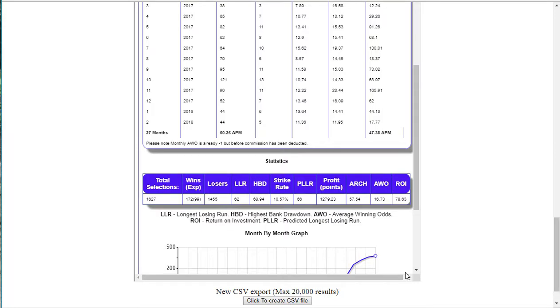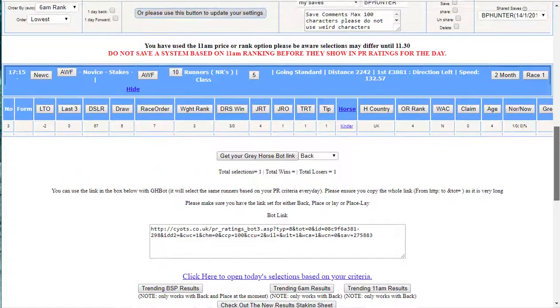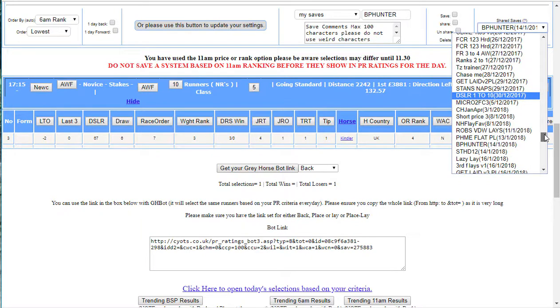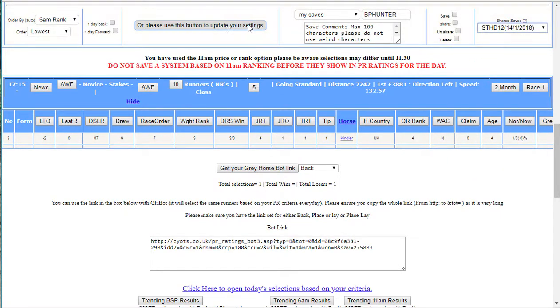Okay, so the second system is, if we go to the drop down, so if you come into PR ratings, all you literally have to do is come down to this shared save folder, and if you click that little question mark, yeah, there, it takes you to a video on how to use it, and then all you have to do is come down and select the next one, which is going to be this STHD12. So I'm going to click the start button or the update button, and then pause the video. So hold on a second.